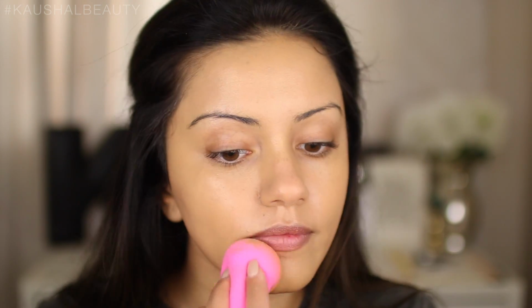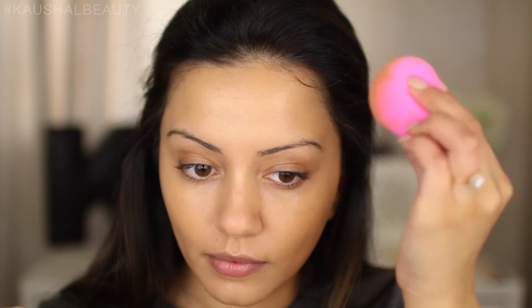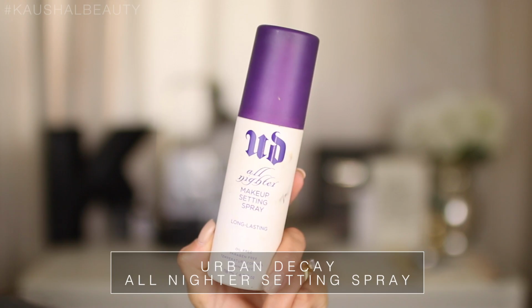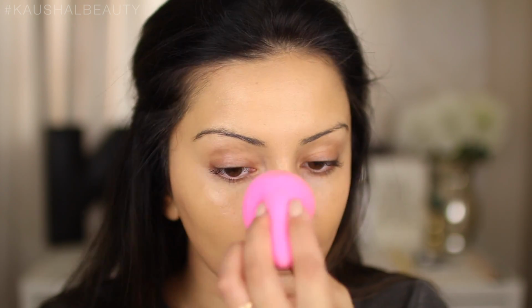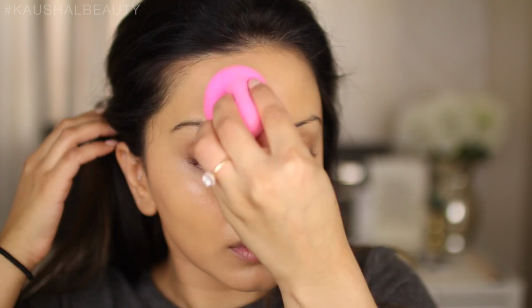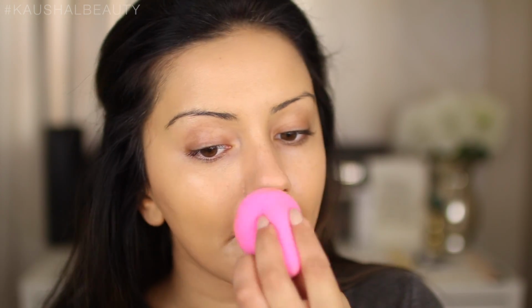I actually spend the most of my time doing my makeup on my base because I like it to be as flawless as possible, so I really work it into my skin. Then taking the Urban Decay All Nighter Makeup Setting Spray, I'm spraying my face, and as always, I'm getting my beauty blender again and pushing that product into my skin. I really find that this helps my makeup and base last so long, and it also means that I don't really need to touch it up that much throughout the day either.